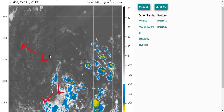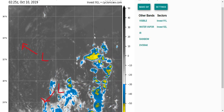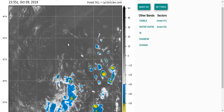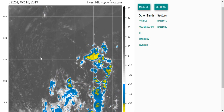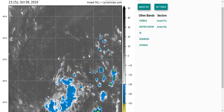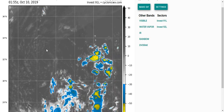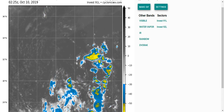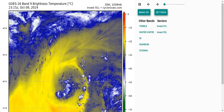This is very bad for the survival of this low level center here, as now it is getting caught in some northerly shear, and you can see it's already producing pretty much no convection. So this in turn with more shear is not going to help this. It's very unlikely it's going to be anything at this point.